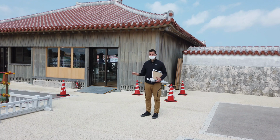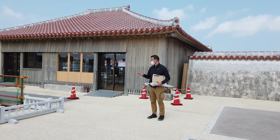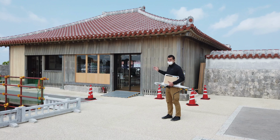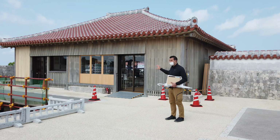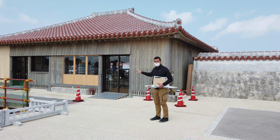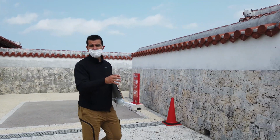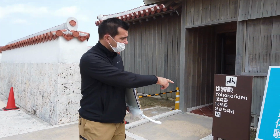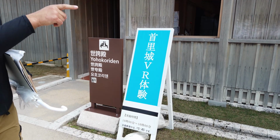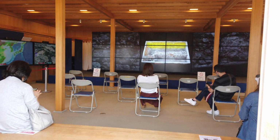So we're here in the center of the reconstruction site now, and there are a couple of very interesting buildings that have been put up. This is a gift shop, which has a very good DVD display inside of the Shuri Castle history, and it's actually built on the site of the old women's quarters historically. And if we pan across and have a look over here, they've put together a Shurijo VR experience, the Shurijo VR Taiken. So let's take a quick look inside. We can see people here enjoying a very high-tech VR experience of the Shurijo reconstruction.